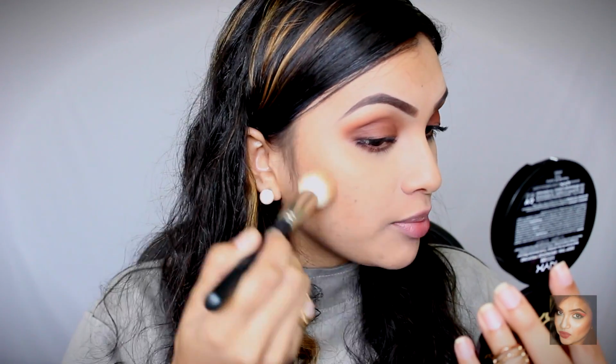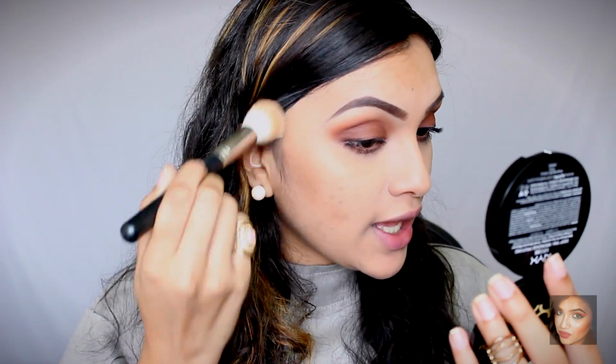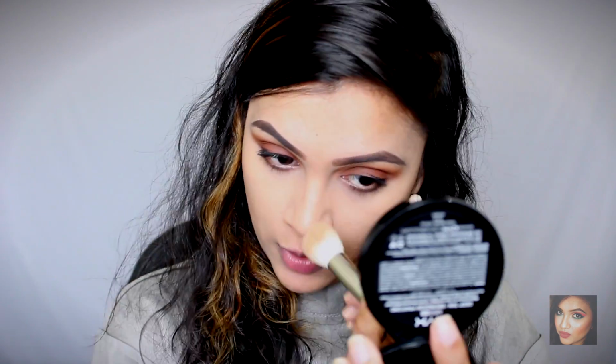Y'all can skip contouring, by the way. Y'all can just skip to bronzing and applying blusher if you want. I like to give a little bit of shape to my face, so I am gonna do that because I feel like my face is very round, so it needs a little bit of, you know, chiseling out. And then I'm just brushing it off on my nose.